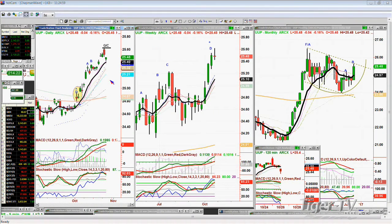I've got an alternate count. I meant to put this in the other day. This is on the UUP. I've got an alternate count of G/C. The characteristic of it is saying that it's probably more a G, but let me go to the dollar because I need to look at the root, which is the dollar itself, and this is the one that has gone to a D.